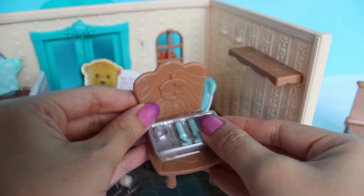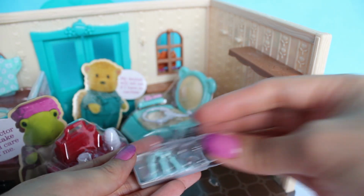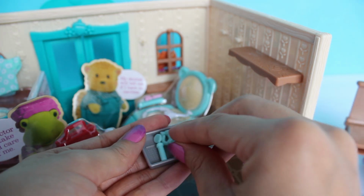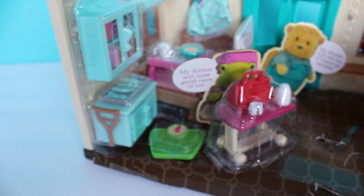Oh my goodness. These are actually individual little pieces. They're so tiny. Oh, so cute. Then here we have the dentist chair. These are made really well. I love them. Ooh, a little stethoscope. Okay, on to the doctor's side.